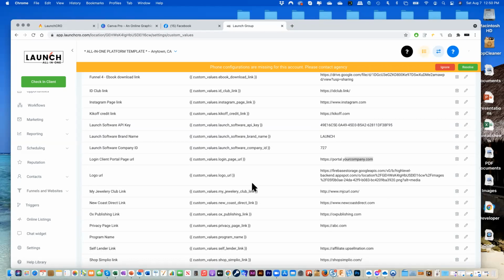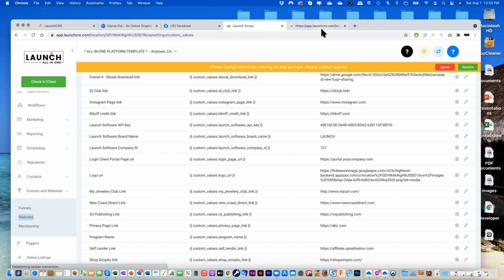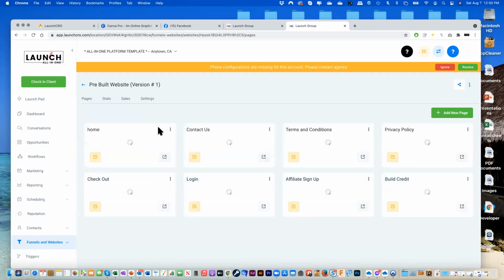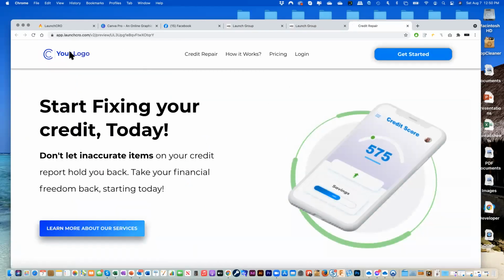The logo, we talked about like web pages and stuff. If we go to look at a web page, can I do that? I'll do it open in a new window. When you open up the web pages, we have one really nice web page, or website, already built. And you'll notice that when I go and venture out to preview this web page, there's a placeholder for the logo.